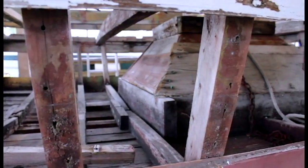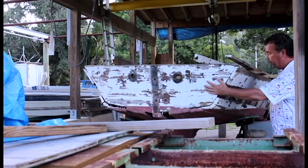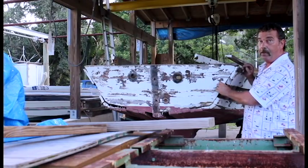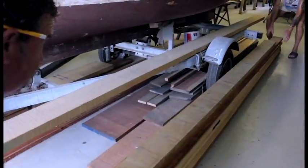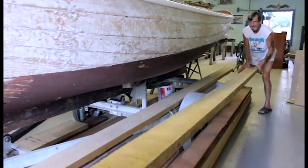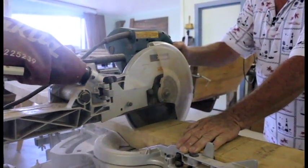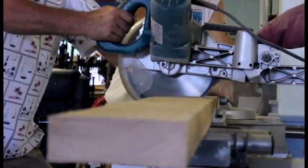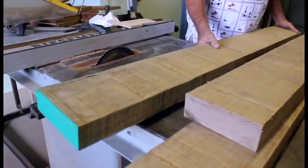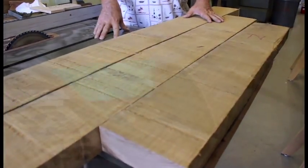At the beginning of this project here, I'm going to start with the transom so that when I do start to replank the boat, I have something permanent to attach it to. So this is obviously a good place to start. This is the one I want, right here. Let's bring this over. These edges are going to be joined together. This is all going to be joined together like this to create the new transom.